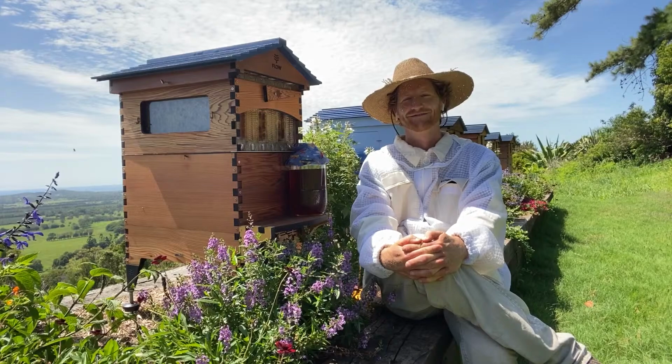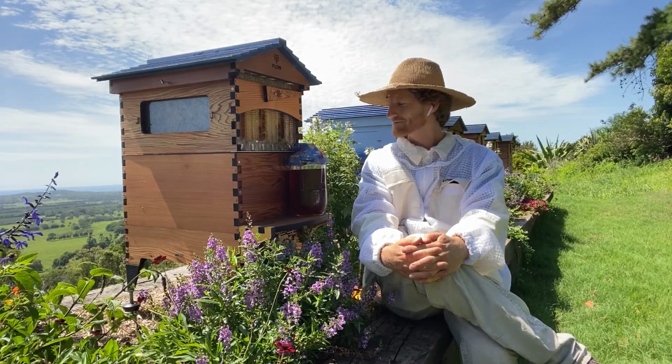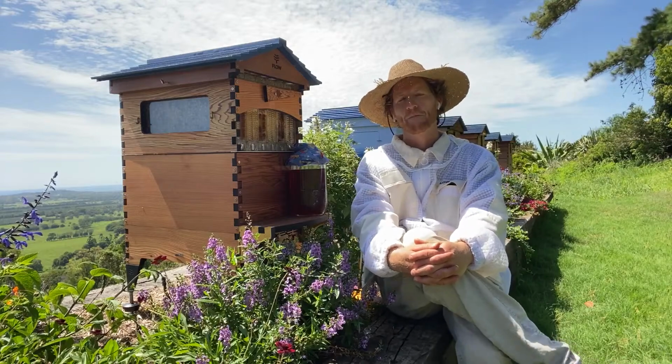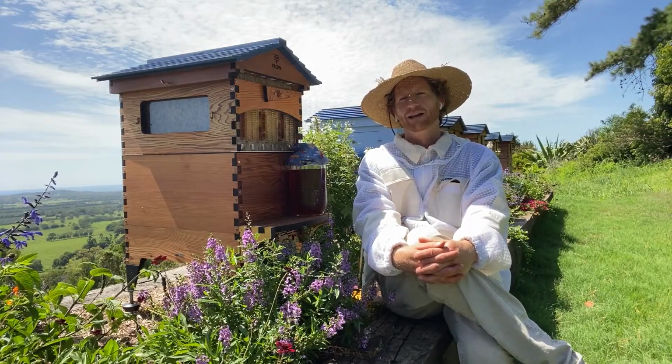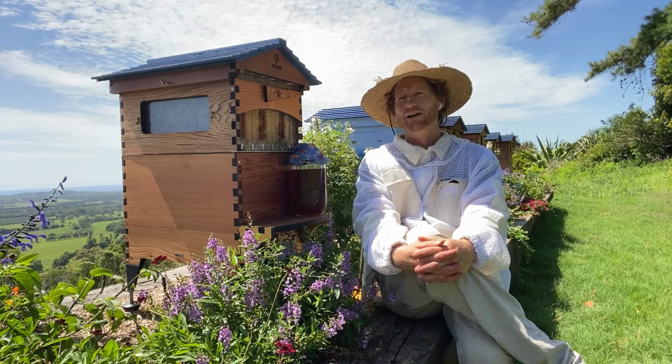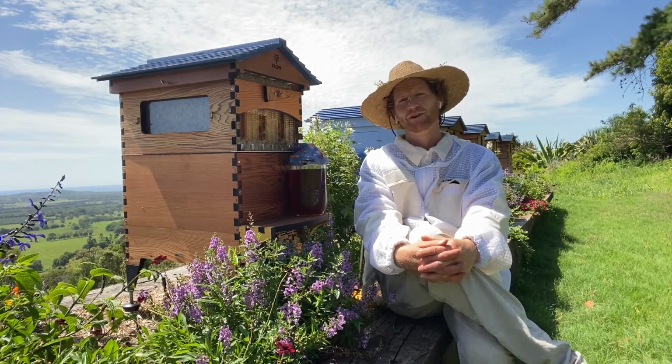Great. Cedar, Tizza, who tunes in every week, is just wondering about the hive. Should they paint it first or assemble it first? Okay, that's a good question. Now, I go for assemble first.